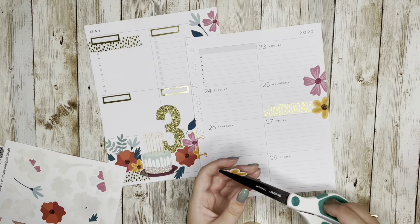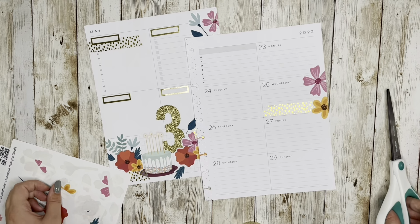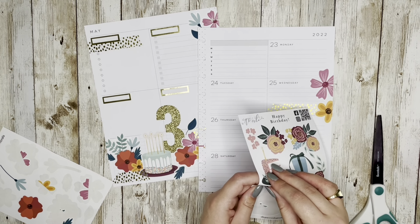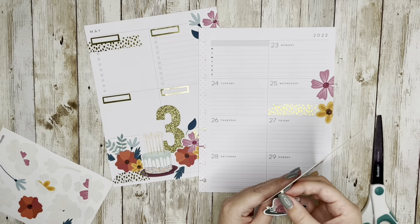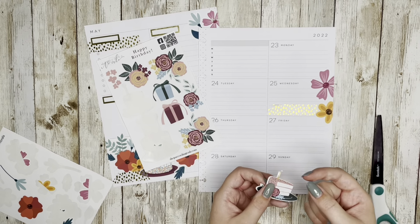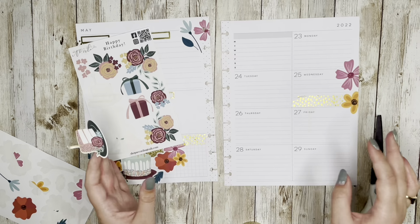We all picked a different endangered species to draw, and part of the proceeds will go to benefiting conservation funds. So I'm placing those there so that I can put my slice of cake over here. I don't really think I'm going to need the florals that come on this sheet for this spread. I can use them somewhere else. They're not going to go to waste. I'm not going to toss them out because they just didn't work in this birthday spread.